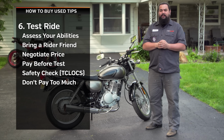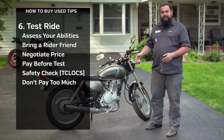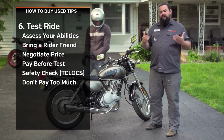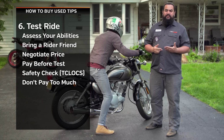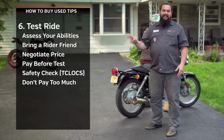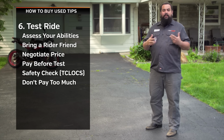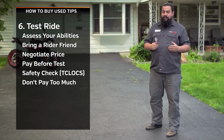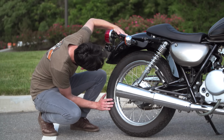Now, one of the other things to talk about too is the fact that, as you just saw, some sellers are a little bit reticent to let their pride and joy go rolling down the road with a complete stranger on top. So one good way to encourage a seller to give you a test ride is to negotiate the price of the motorcycle and then put the cash into their hand. Then you can take your test ride, and it can be contingent upon that test ride as to whether or not you're going to buy the motorcycle. Of course, tradition dictates that if you put the bike down, you're buying the bike whether you like it or not. At this point, it's time for a safety check.